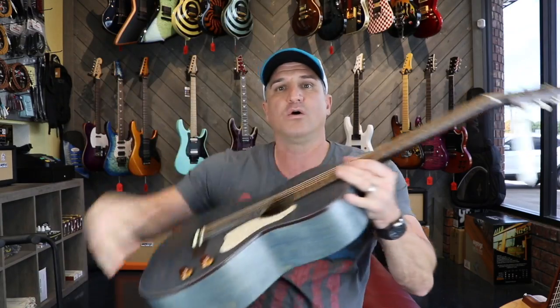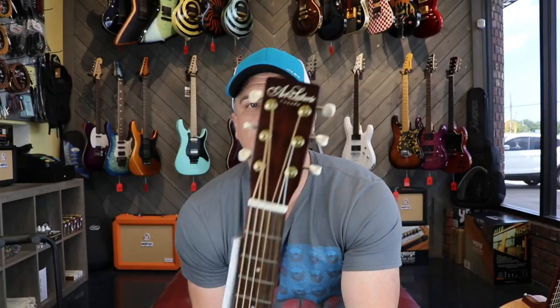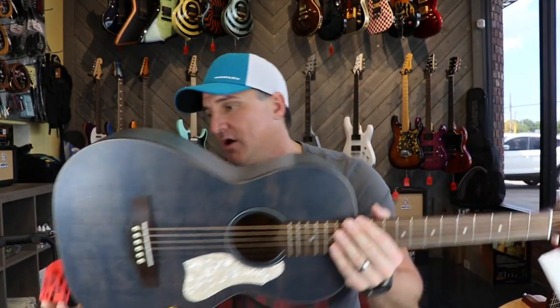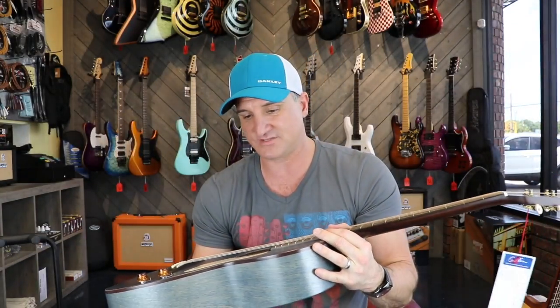But then when you go from there, you can also go to different types of guitars. This is what we call a parlor guitar. This guy is an Art & Lutherie, a little parlor size guitar. They call this one Roadhouse Denim, and this has pickups in it. This is not a kid's guitar. Everybody thinks, oh, it's a kid's guitar. This is actually a fairly expensive guitar. I think the map price is $519. That's street price. It retails for about $640.